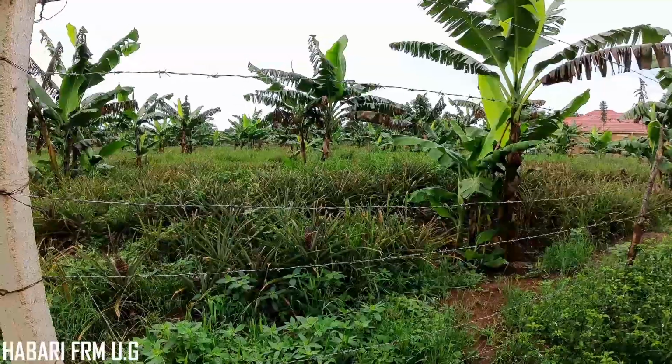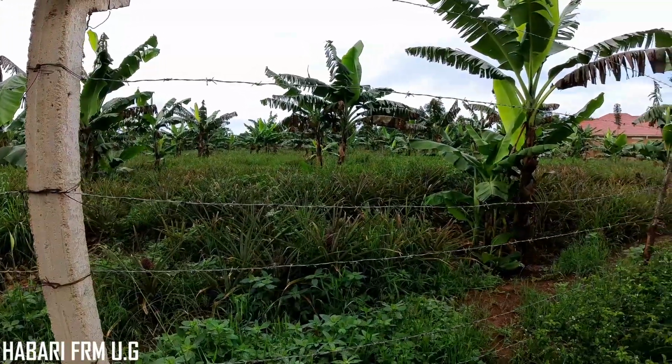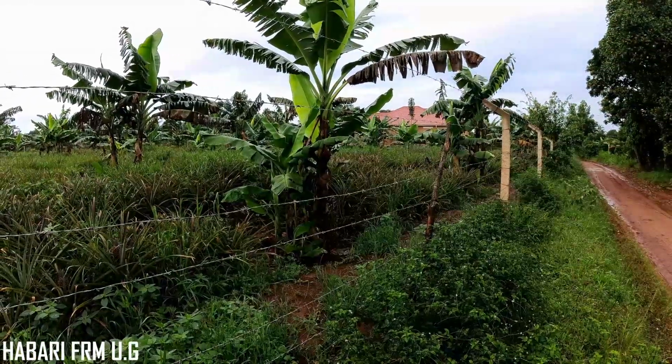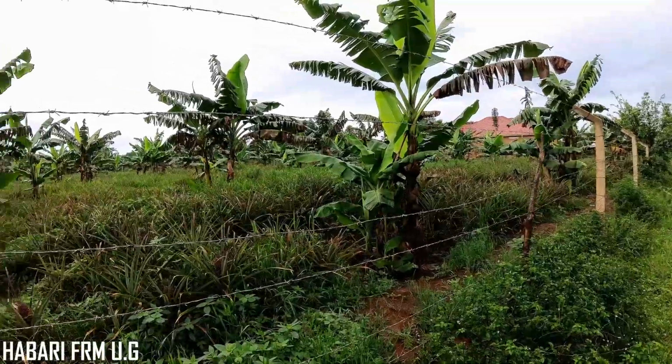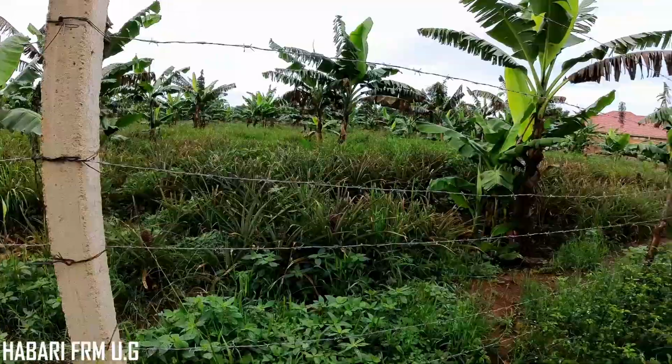Yes, people, today we came out to look into some of our friend's farm close by at home. So right now I'm showing you a garden of pumpkin, no, pineapple mixed with the matoke. Very good one also. It's close to us.